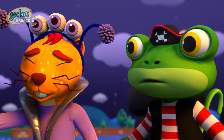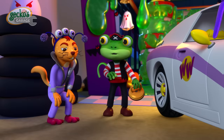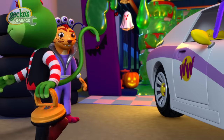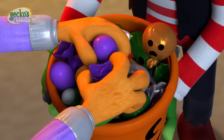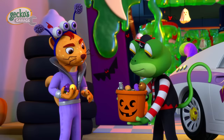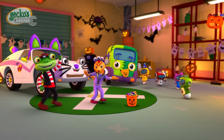Oh, I can't. All that pulling was so tiring. Never mind. It's party time. How about some sweets to celebrate? You didn't need a fright to get a treat. Now let's dance with wheels and feet.